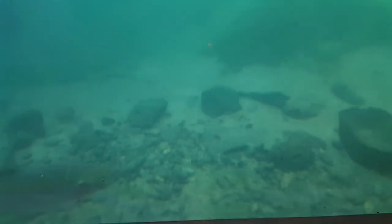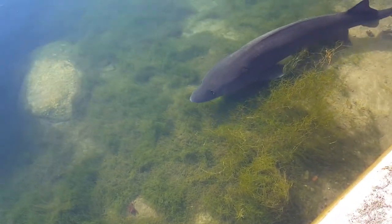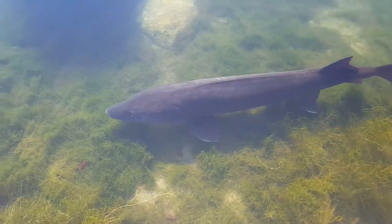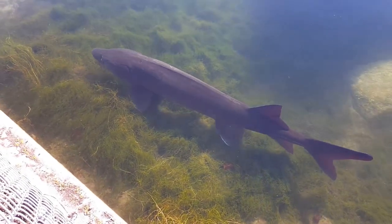The fish are obviously well-fed because all of them are very fat and happy, and there's some pretty huge fish that you can see. There's our big sturgeon right there that we saw from above. He was not afraid of us. We were able to get right up close to the edge of the pond, and he was kind of showing off for us, as you can see there.